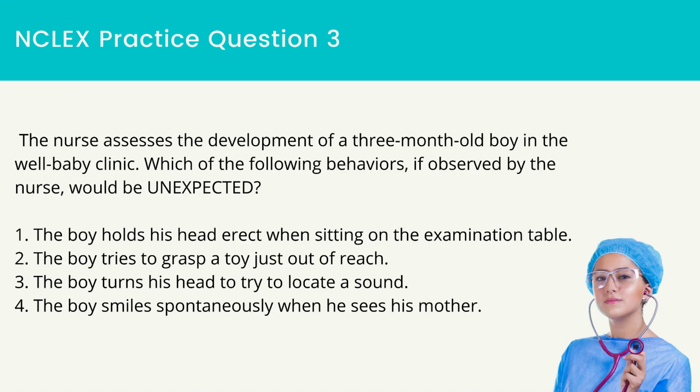The nurse assesses the development of a 3-month-old boy in the Well Baby Clinic. Which of the following behaviors, if observed by the nurse, would be unexpected? 1. The boy holds his head erect when sitting on the examination table. 2. The boy tries to grasp a toy just out of reach. 3. The boy turns his head to try to locate a sound. 4. The boy smiles spontaneously when he sees his mother.